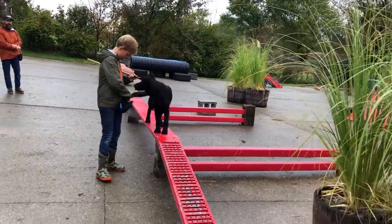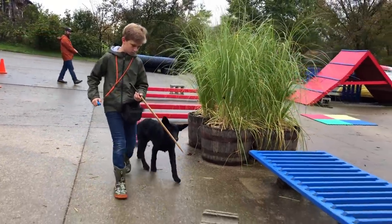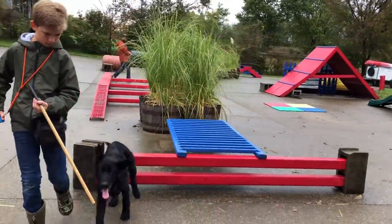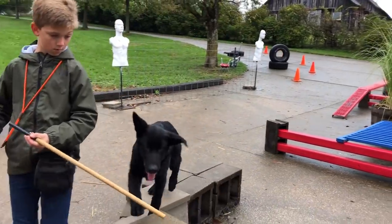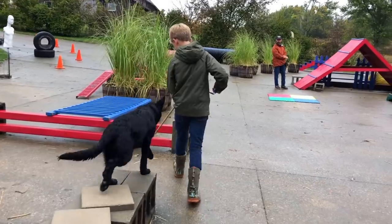Very nice. All right. Now, go ahead and that's about enough repetitions. Remember, with this, we don't do lots of reps. We want to leave the dog wanting more. So go over here and let's work on your directional command on your four points.